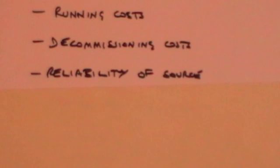First, there's the question of the setup costs. How much will it cost to put something in place to provide the electricity generation? What will be the running costs? How much do you have to continue to pay to get that electricity generated? What are the decommissioning costs? When you've finished, how much does it take to take this apart? You'll remember that nuclear power stations have very high decommissioning costs because of all the radioactivity that you've got to be aware of.